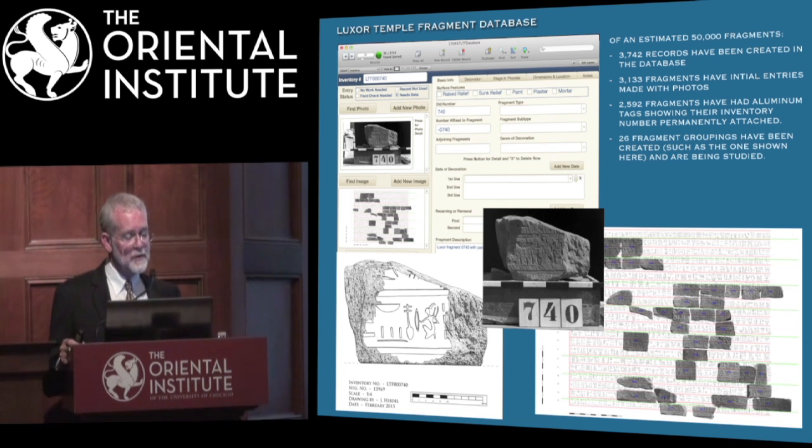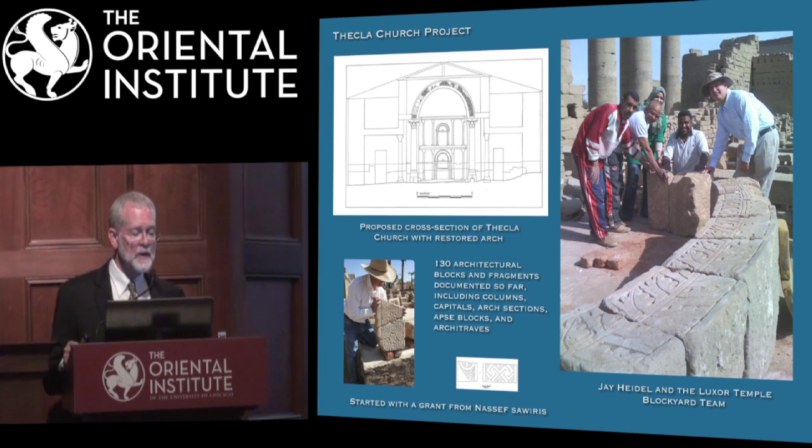And this group on the lower right is a very exciting group, a copy of the famous Bentrech inscription from the stela in the Louvre that Professor Rittner is assisting us in the translation and analysis of. So this will actually be our first monograph in the Luxor Temple Block Yard series.